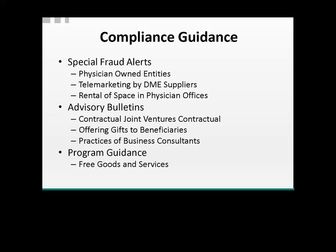The OIG said it had received numerous credible reports that in many cases, suppliers whose businesses depend on physician referrals offer and pay "rents" that are either unnecessary or in excess of the fair market value of the space or access to the physician's potential referrals. Sometimes, said the OIG, the space is little more than a broom closet.